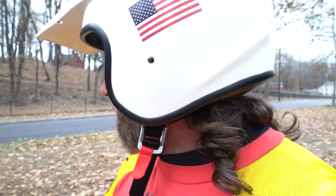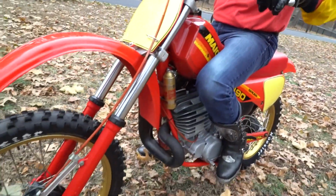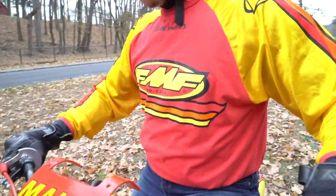If you want the best Christmas present ever, the gift that keeps on giving, you can't go wrong with a Mako 490, that's for sure. This will look great under the Christmas tree. Put that thing in. Get it.